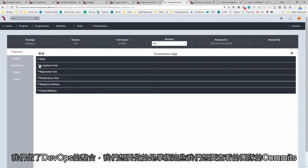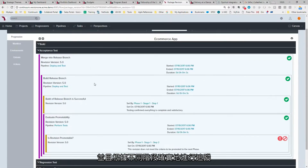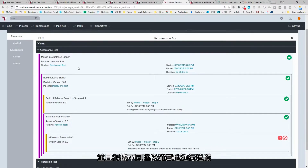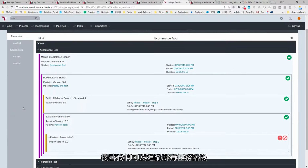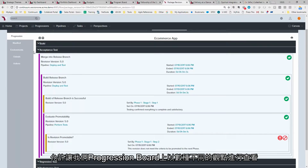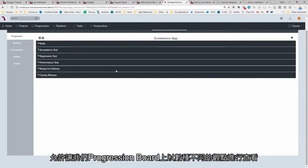When we look at DevOps, what we want to do is take those commits that the teams are doing and actually track them in terms of phases and the different pipelines that we may be executing on. This is just one example of a pipeline that we've executed with automated and/or manual phases and controls of work. So we can track these controls in this work, and we can manage all of that as the teams are completing their work in the version 1 team or in another team solution. And then we can track all of these phases as that work progresses through.